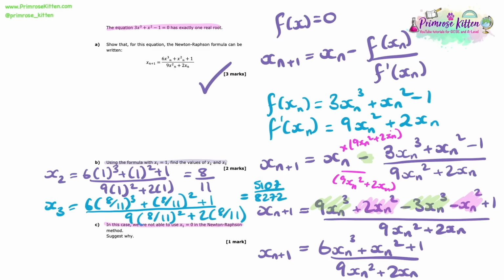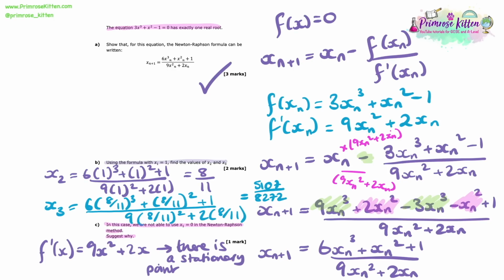Let's have a look at C now. So in this case, we're not able to use x1 equals 0 in the Newton-Raphson method. Suggest why. So if we have a look at our formula, and more specifically, we have a look at the formula for the differential. So we know that f dash x was equal to 9x squared plus 2x. Now you'll notice there that there is a stationary point at that point of x equals 0. Therefore, we can't use x1 equals 0. It's a stationary point. It's not going to properly cross through the axis at that point, and that's what we need with the Newton-Raphson method. So the reason why we can't use x1 equals 0 is because there's a stationary point at x equals 0.